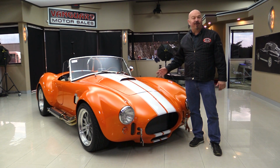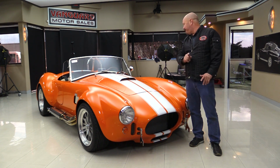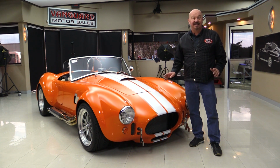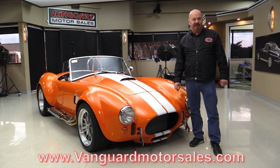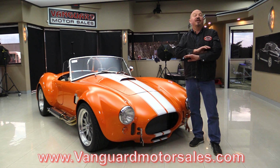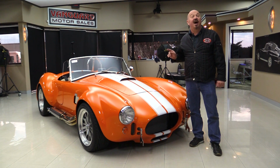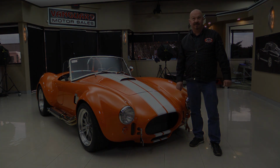We got a Backdraft Cobra here with a Ford Motorsports 427 making 535 horsepower. It's got a 5-speed in it. The car is amazing and you're gonna love checking it out. So go to our website at vanguardmotorsales.com. We'll put it on the lift so you can see just how nice the bottom side is. We're gonna get out and drive it. We're gonna show you everything you wanna see so you can make a great decision on this little Cobra. So come on up and we'll fire it up for you right now.